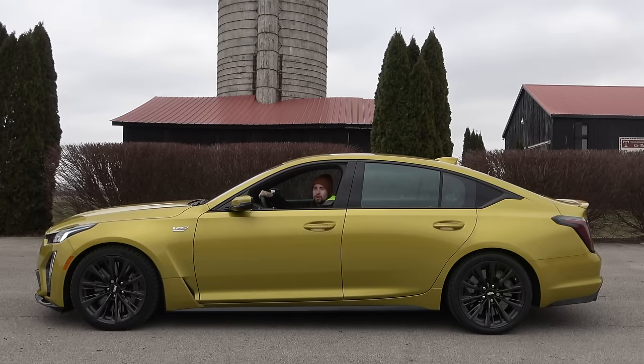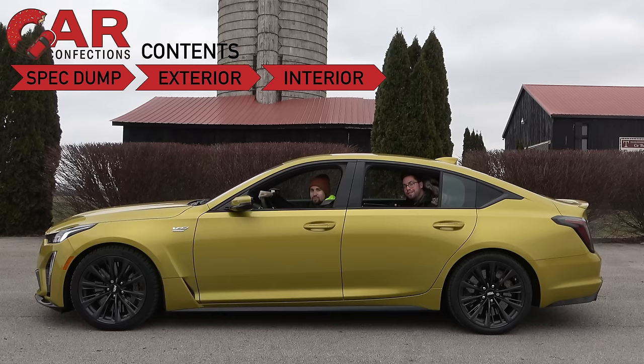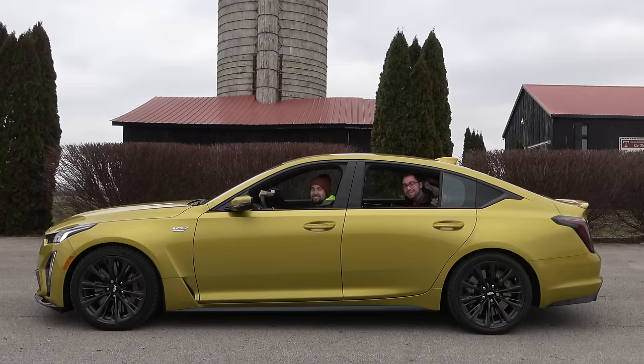What's going on, YouTube? So looking at the profile of this Cadillac CT5, you'd think we're in a normal caddy sedan. However, one rev certainly shows you we are not in an ordinary sedan. This is the Cadillac CT5-V Blackwing. And we've been living with this beast for the past week, so get ready for a fun review.